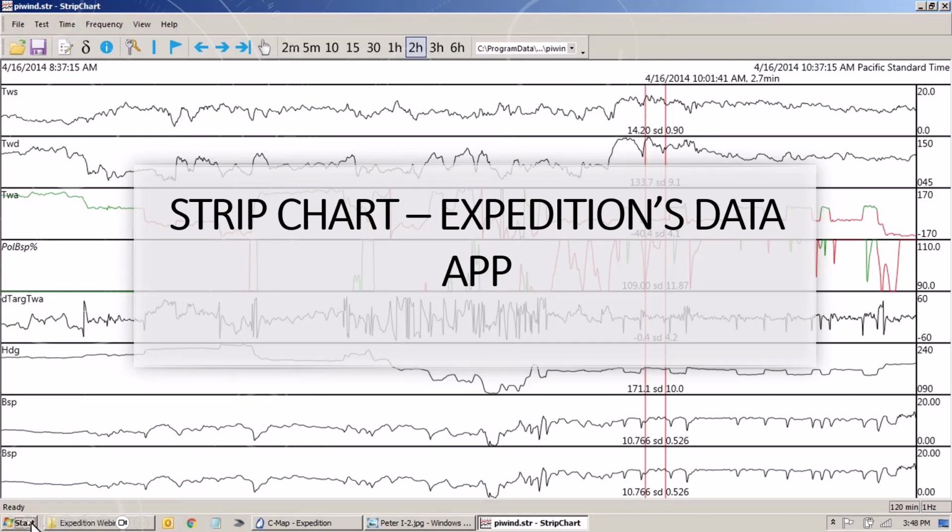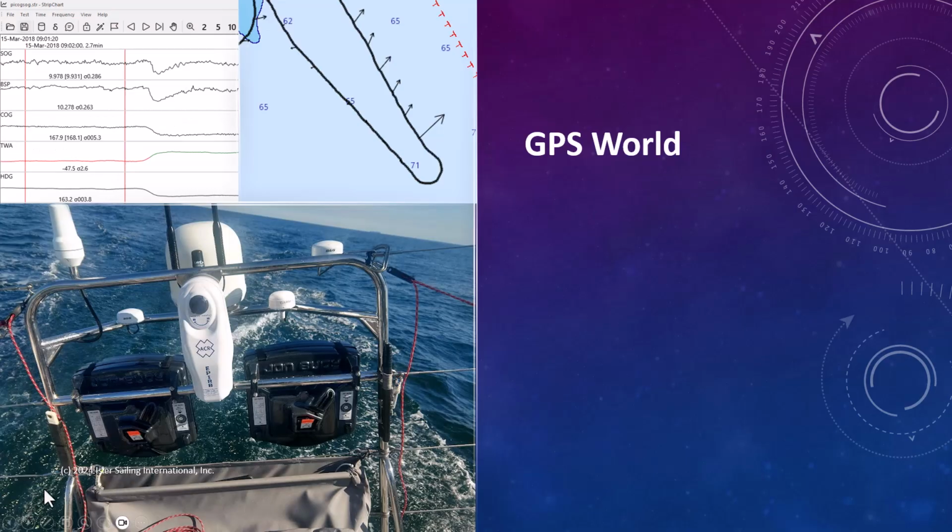We take a look at how I use StripChart. You could also just write down the data, but Expedition's data app really helps in the process of manipulating and managing the data and being able to get your averages and calculate. We get into the GPSs, and your position is so important, as well as SOG and COG when doing the instrument calibration with my system here.